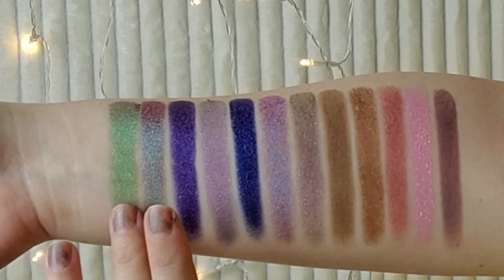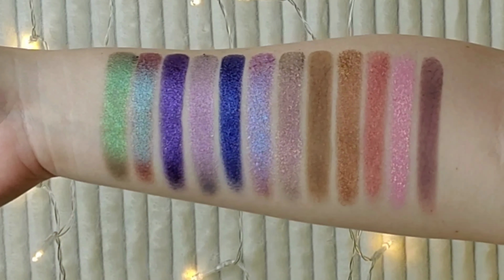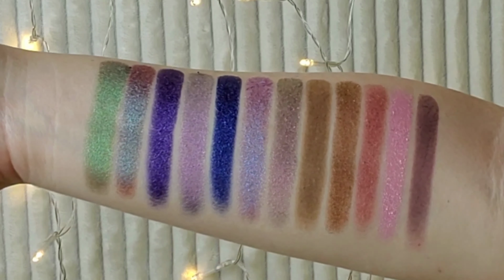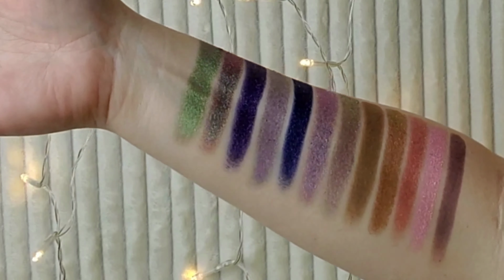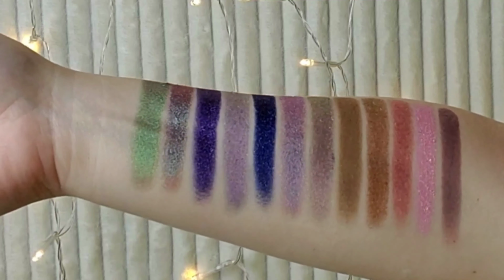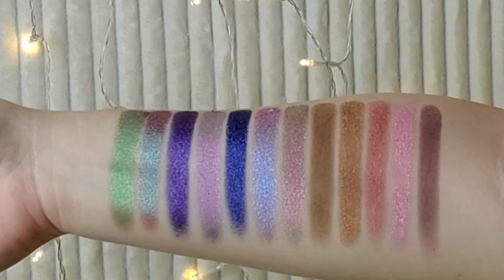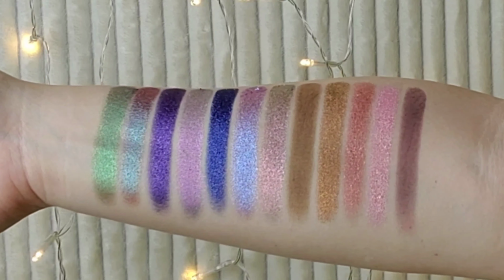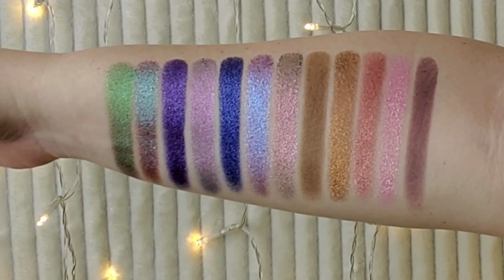Feels like I'm hitting a hard pan in this, which is strange because of the actual texture. You guys are seeing a very, very green shade, and I'm seeing like a purple, green, brown. It's very strange, but it is a very nice shade. I am really interested in using that on my eye. So this is the whole palette.